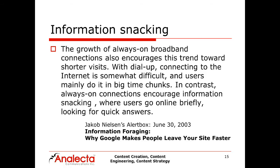So this means that people are going to be coming to your information set more often for shorter periods of time. Dive in, get one thing, leave. They're not going to have any patience to sit through anything long or difficult or demanding. They want to get straight to the good stuff.